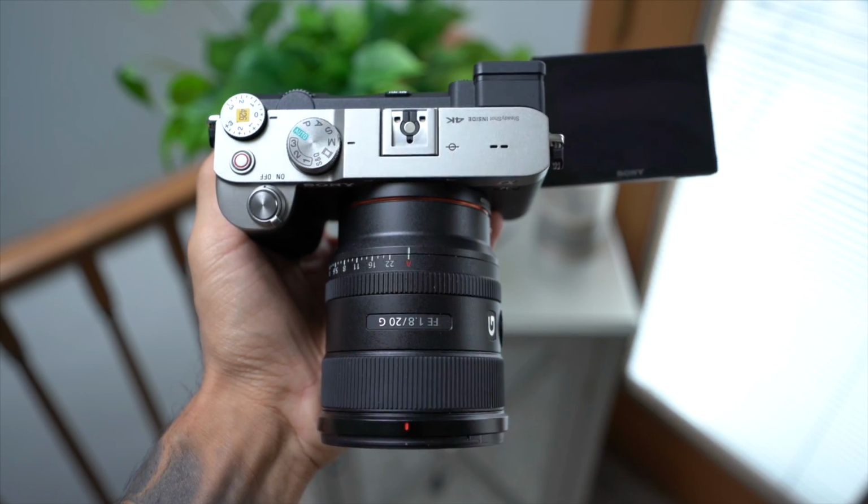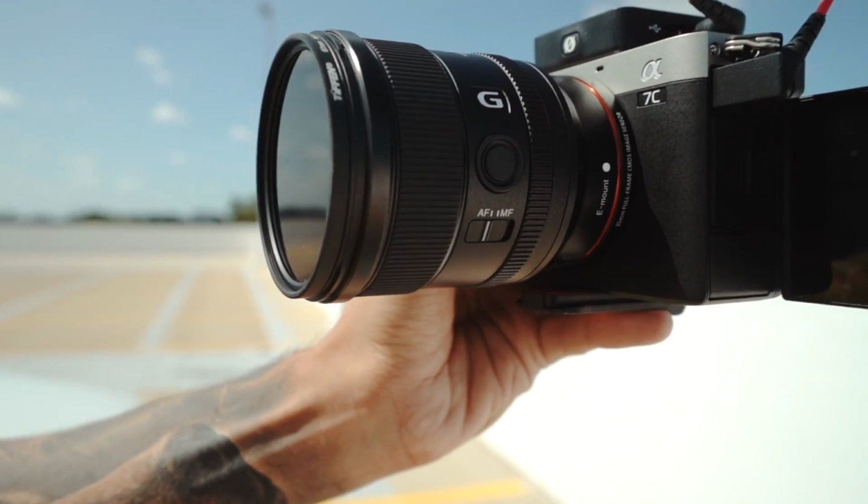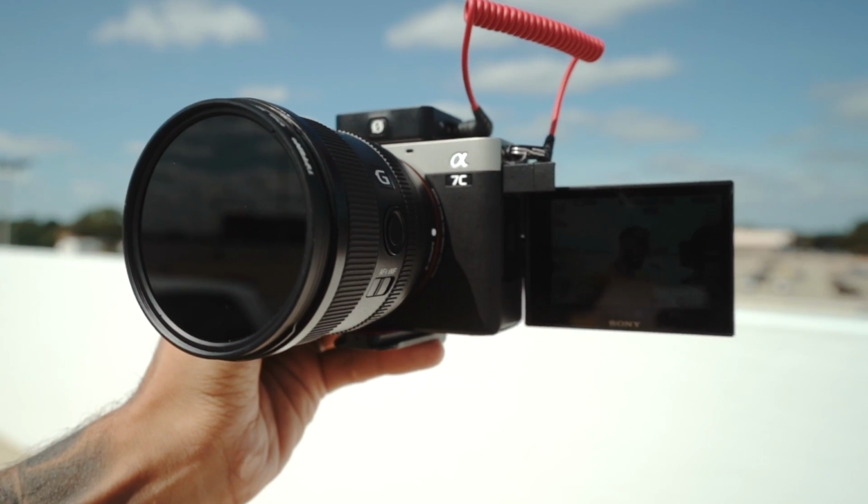But anyways, I think this is the best vlogging setup that I've ever used in terms of what it offers. Full frame, it's stabilized. I can get a lens like the 20mm f1.8 that's small, that has a fast, wide aperture, and I can carry it around easily. This is the best. But at the same time, does it make sense in 2020?